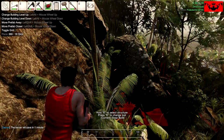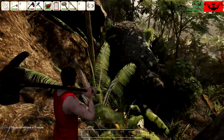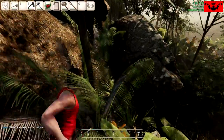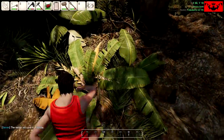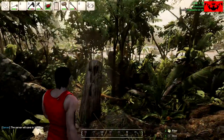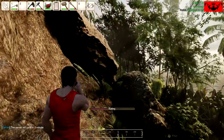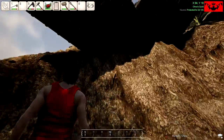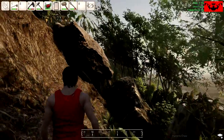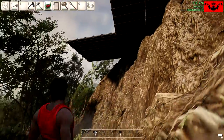Oh, server's going to save in a minute. All right. Well, that's fine. No, not you. Yes, that's right. Let's get rid of this tree and maybe some of these plants. I've also run into crocodiles, so I'm going to take my hunter's chew just in case. Now, maybe if I were to go from here.